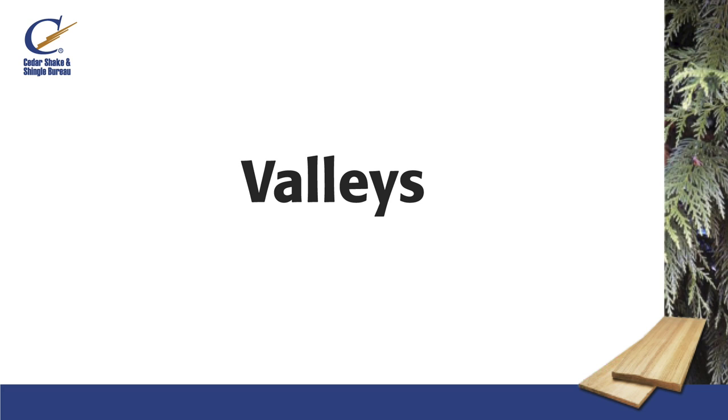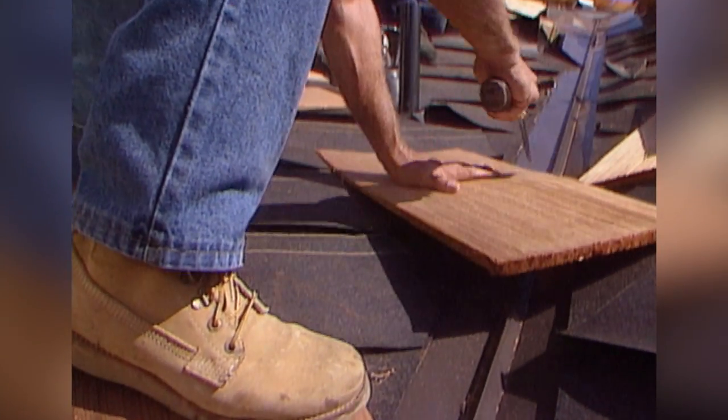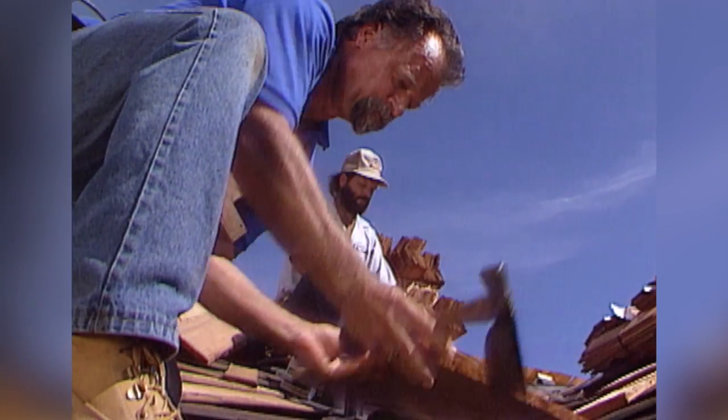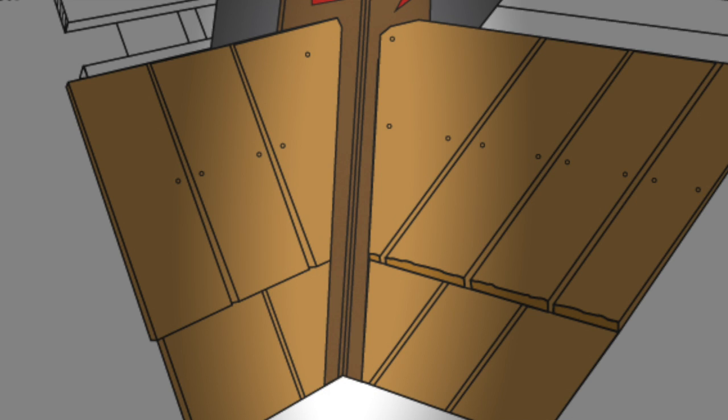Completing a valley is the same, whether using shingles or shakes. Stop the course about 3 units away from the valley, then pre-cut the piece that will go to the valley at an angle so that the grain of the shake or shingle is not parallel to the valley center line. To determine this angle, line up the butt of the shake or shingle with the bottom of the course by marking a line. Cut the piece, but don't throw away the triangular scrap. We'll use it to complete the edges of the hips.